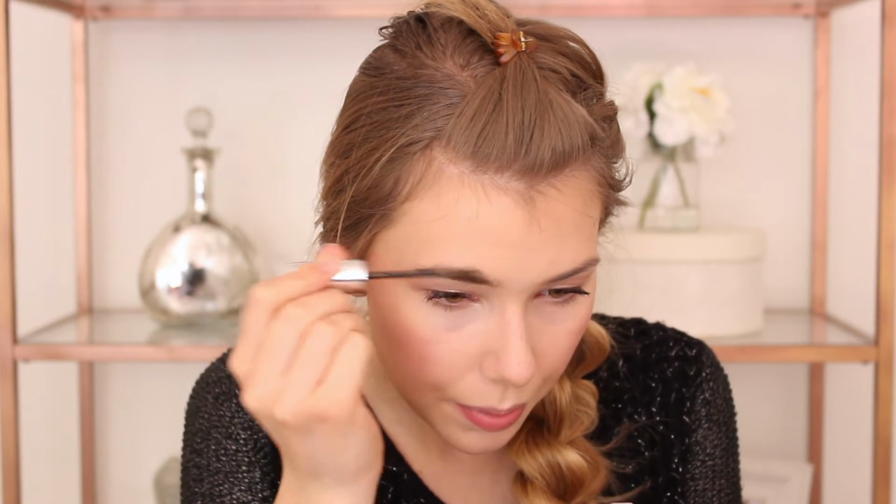The first thing I like to do is brush through my brows. I work up in a zigzag motion, upward, and then I come back and brush them down into place, and then zigzag, just like that. So it definitely is very pigmented. It fills the brows in with a lot of color. They say it has fibers in here, which I can see.